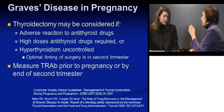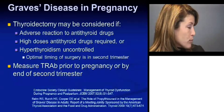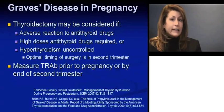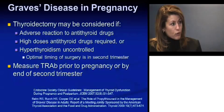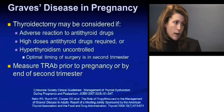look for those special features of Graves' disease in a woman who has hyperthyroid labs early in pregnancy. So the eye changes. The bruit, when you listen to the thyroid gland, certainly a family history of thyroid problems. And you might consider checking the TSI, the thyroid stimulating immunoglobulin level. That may help you decide whether or not it's something that is going to resolve on its own by the end of the first trimester, or it's going to be a continuing problem throughout the pregnancy that requires different management.